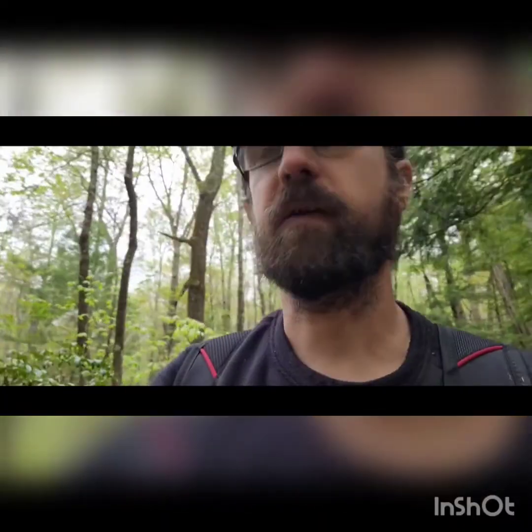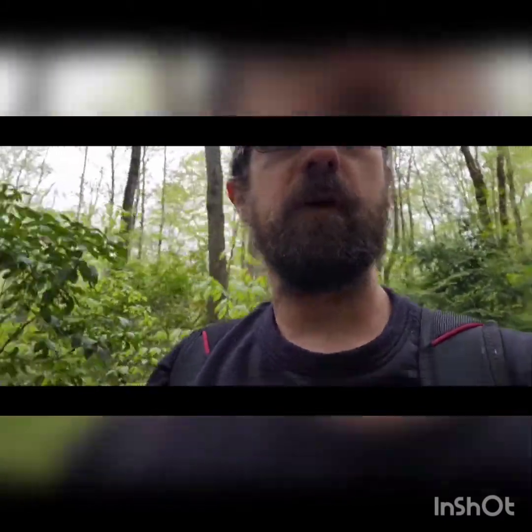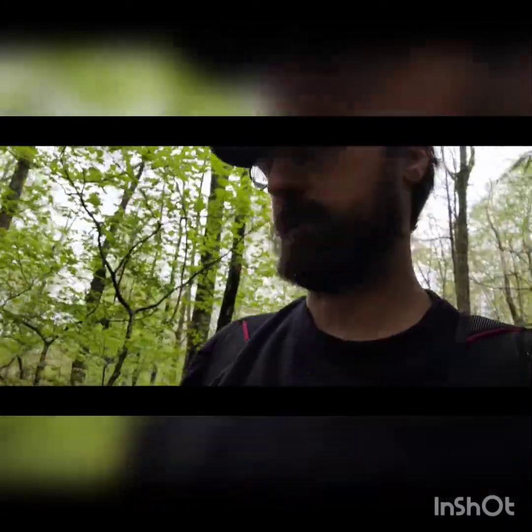All right, this is a very enjoyable part of the AT. It's very flat, a little rocky, not too terrible. Pennsylvania definitely has worse. Beautiful rhododendron forest, birds chirping. Very enjoyable hike.